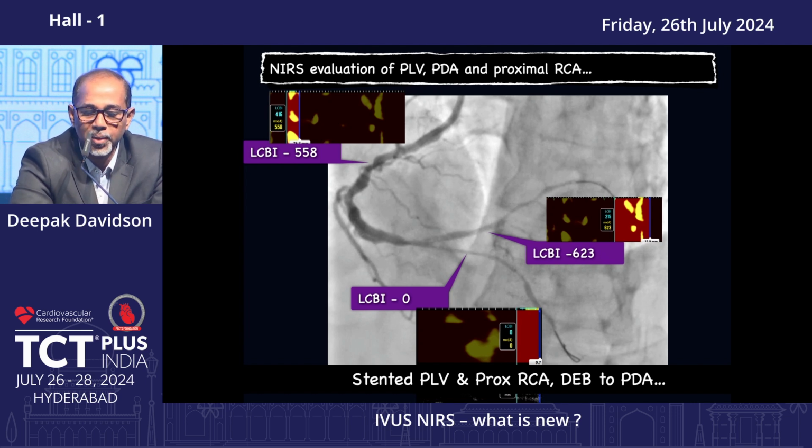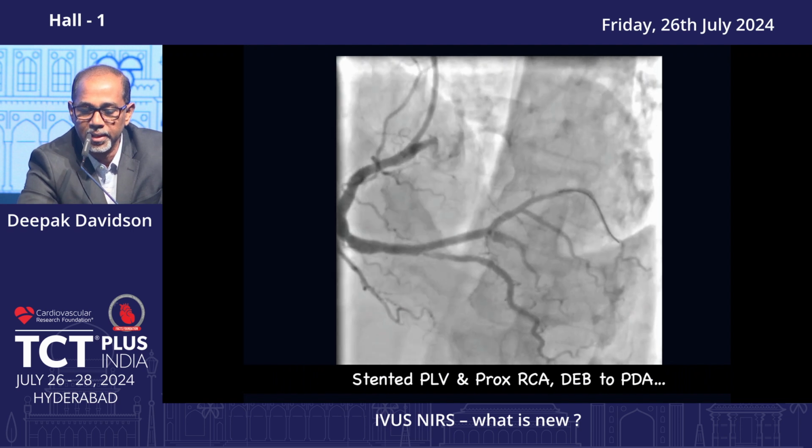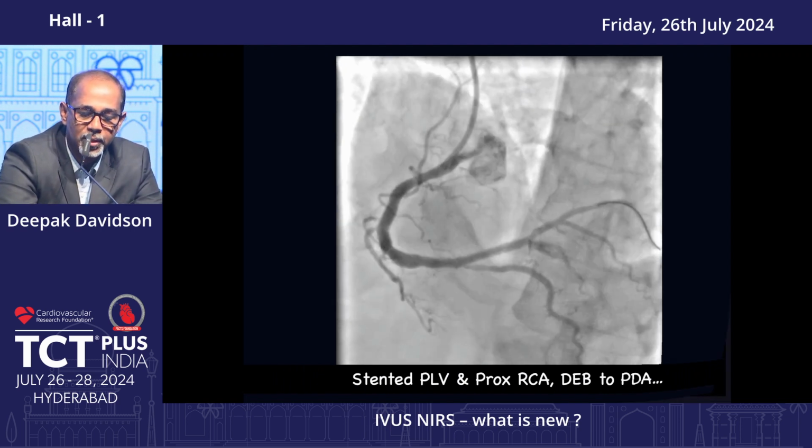Then we went ahead with stent implantation to the proximal right coronary artery and the PLV branch. So a couple of stents and a drug-eluting balloon to the PDA, and that was the final result that we could achieve in this particular patient.